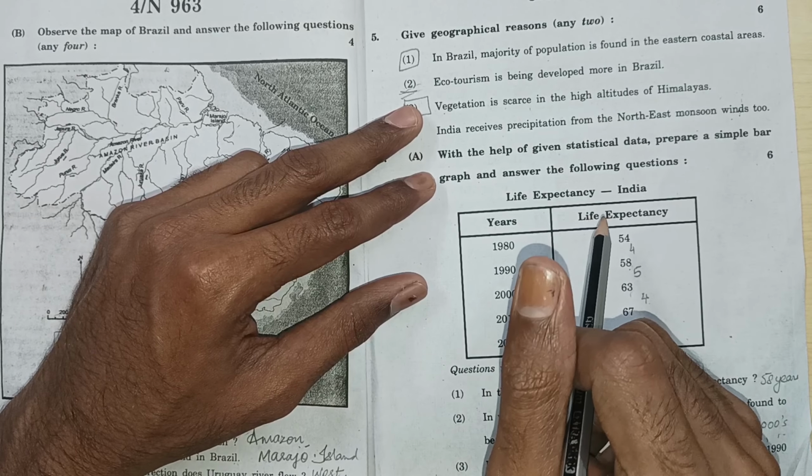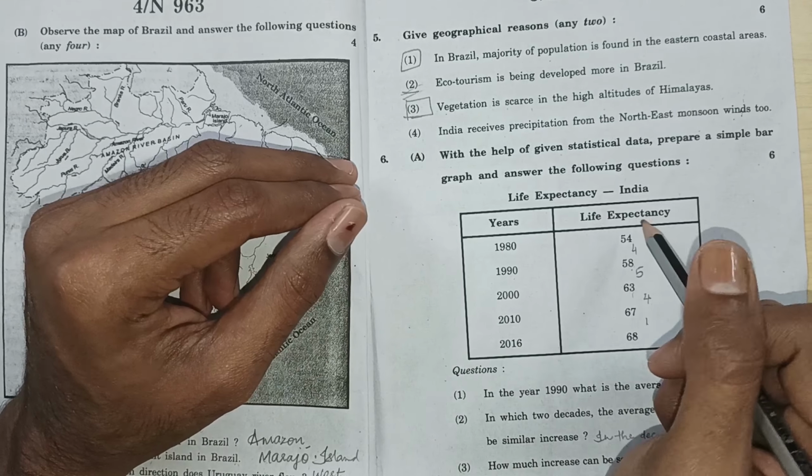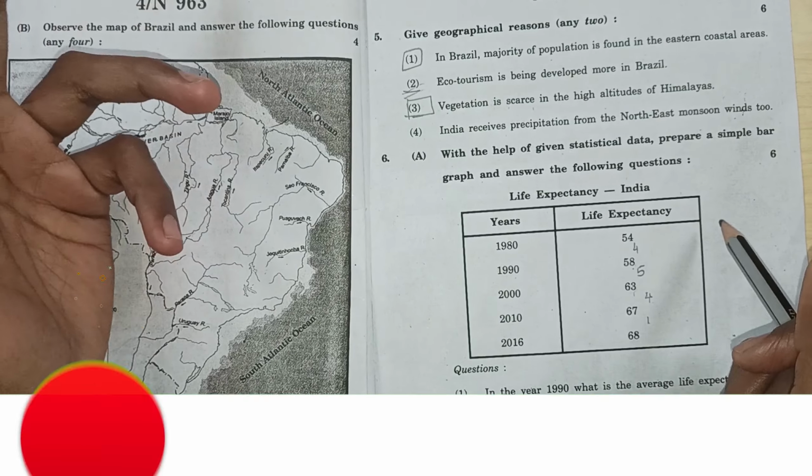English में आपका आंसर लिखा था. आपने हिंदी इंग्लिश दोनों में लिखा? No, it was just English, right? Because I explained it in Hindi. I thought you'll be thinking.